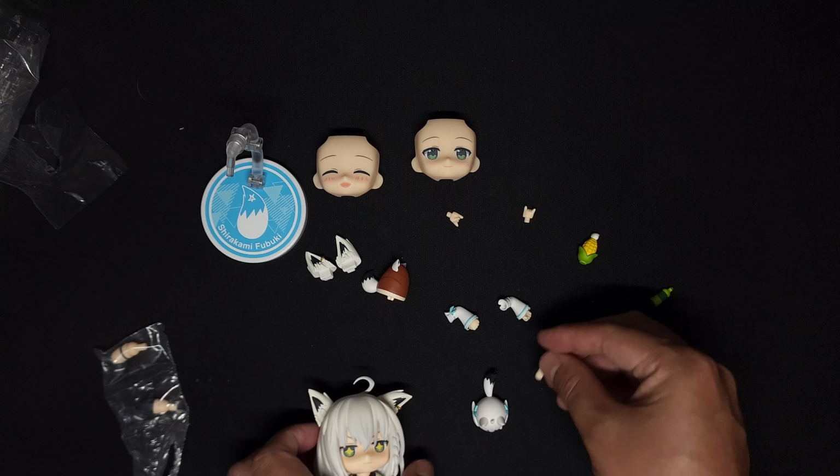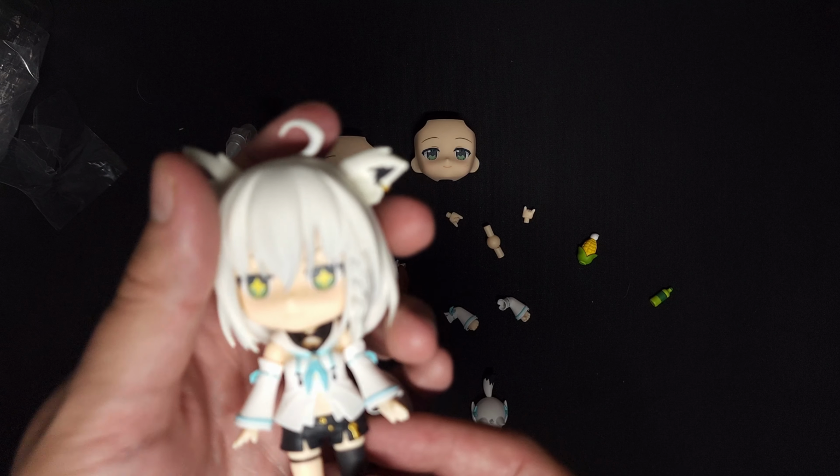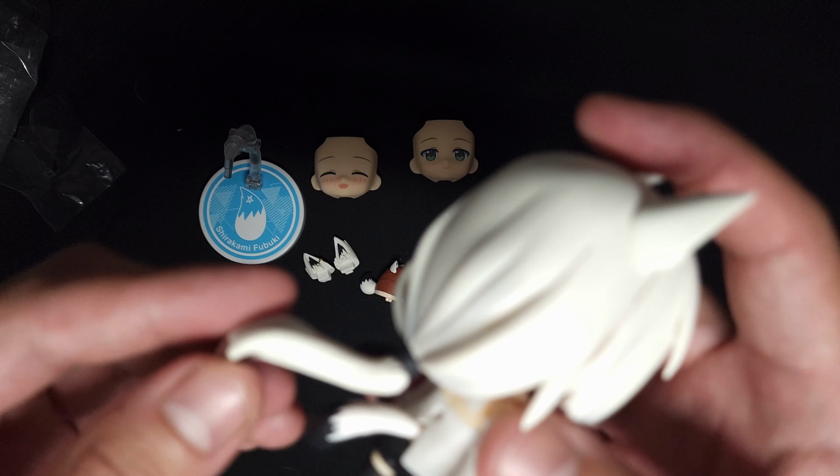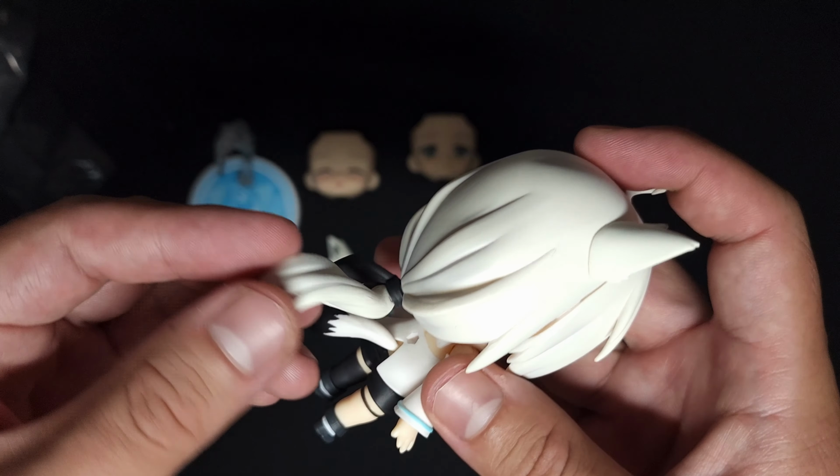Well, let me show you some size comparisons about this girl and some close-ups, because right now it looks like a really good figure. Plus my best Nendoroid so far. So be right back, guys. Oh, look, it's not only 360. It also has a hinge joint here, so yeah, best Nendoroid ever.